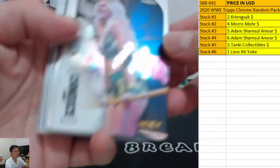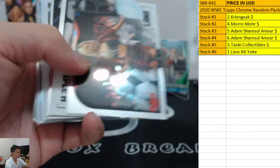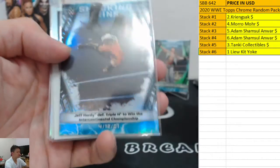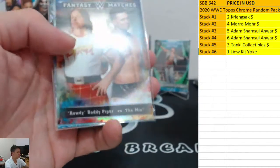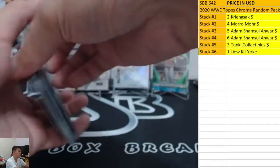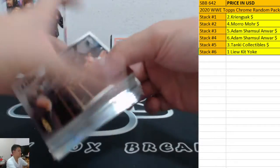Stack number two, Morrow. Some nice base as well. Got a Bo, a rookie. Got a nice Ronda Rousey. Triple H. Got a John Cena refractor. Nice one. Shocking Wins. They got Jeff Hardy's variations. Naomi. And the fantasy match. Ronda, Piper. The Miz. And this, the Queen Charlotte Flair. So this one goes to stack number two, Morrow.